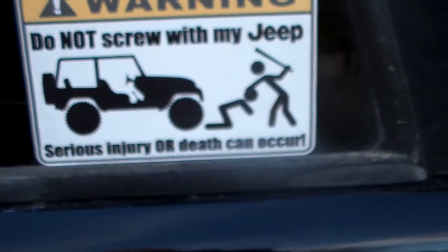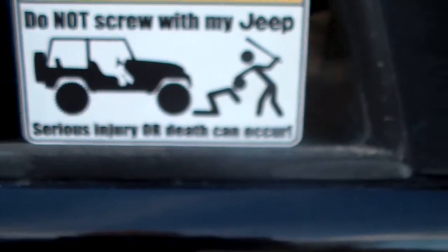Warning, do not screw with my Jeep. Serious injury or death can occur. That literally sums up the Baroness. Do not mess with her cars. Long story short, the Focus is either gonna get flipped, sold, or traded.